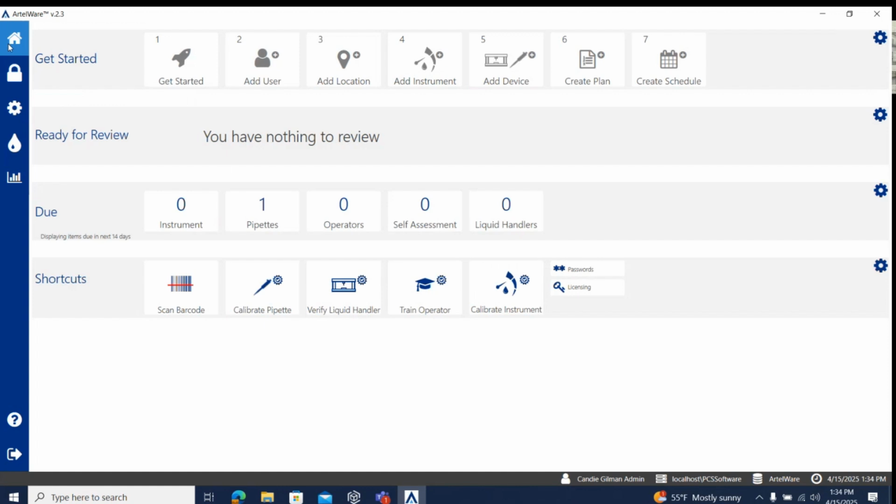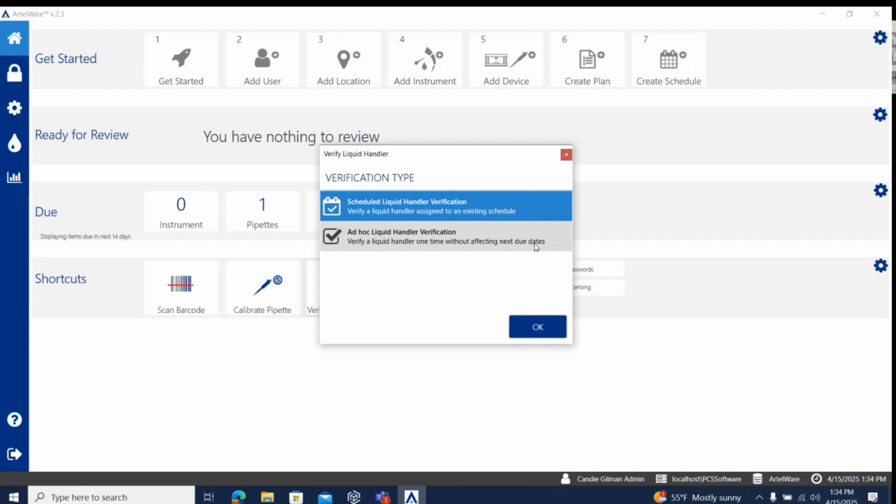There's a couple of different ways that you can start a verification, but I'm going to click on this Verify Liquid Handler shortcut. And you'll notice that there's a couple of different options. There's an option to perform a scheduled liquid handler verification, as well as an ad hoc liquid handler verification. So the Artel software also has the ability to run scheduling for you. So maybe you have some automated liquid handlers that are scheduled to be verified once a month, and then you've got others that are only verified once a quarter. The system can take care of the scheduling for you and send automated emails reminding you that those particular devices are due for verification. So there's also an optional email feature within the software where you can have those emails automatically sent to your inbox, just reminding you that certain things are due.